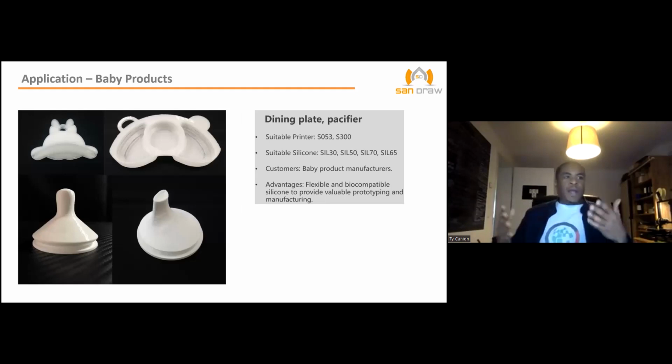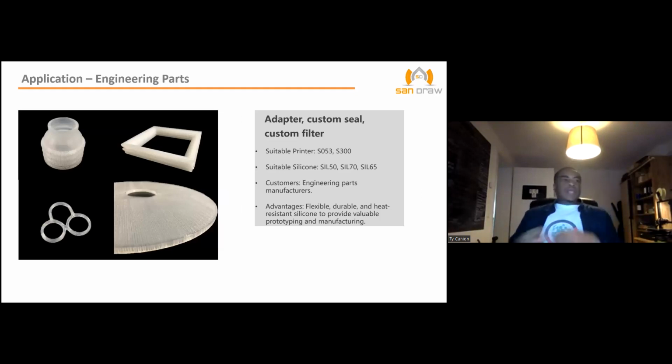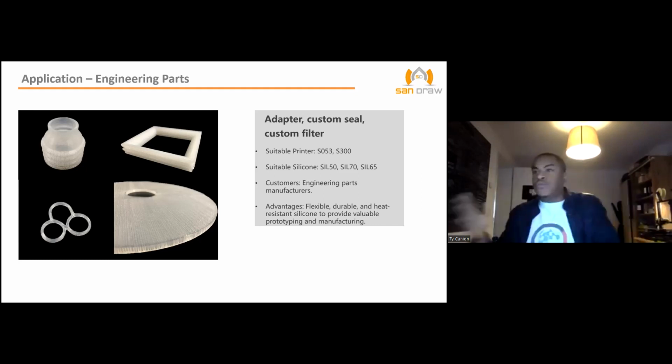And as far as baby products, I touched on this a little bit before, but the biocompatibility of the silicone is tremendous for making these type of products. So in small batches on the S53 and in large batches on the S300. And then as far as adapters, custom seals, custom filters, any type of engineering parts that may be in need, you can use fluid additive manufacturing to produce these type of models.